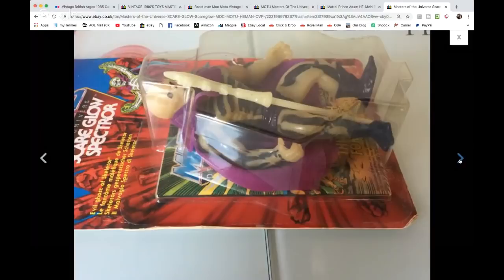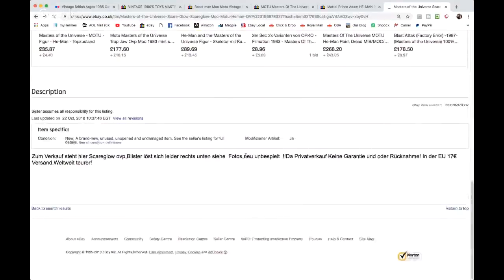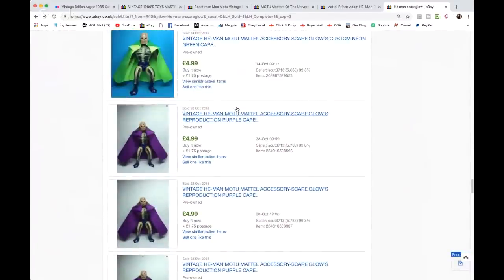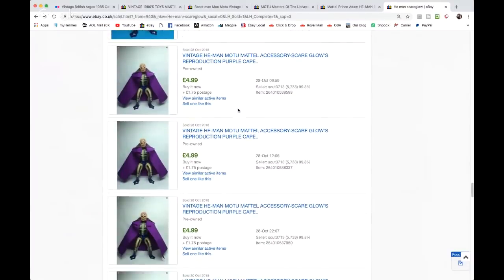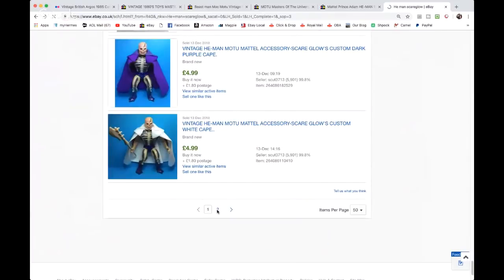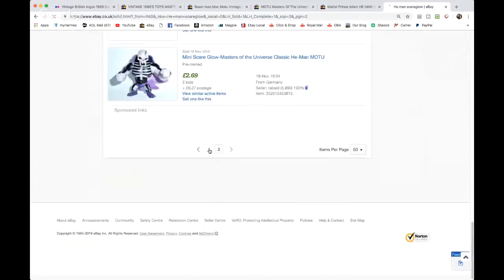So yeah, thanks for that. So that's Scare Glow. I don't know if he's worth a lot. Let's have a look just for a loose figure. Let's skip a few pages. Oh, hang on. Go out of there. Okay, so, oh no. Reproduction purple cape. Vintage He-Man. So that's a vintage figure with a repro cape. Ah. So they vintage figures for a £5. I thought that'd be a bit more than that.